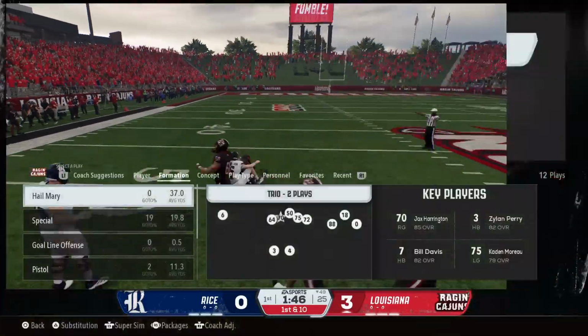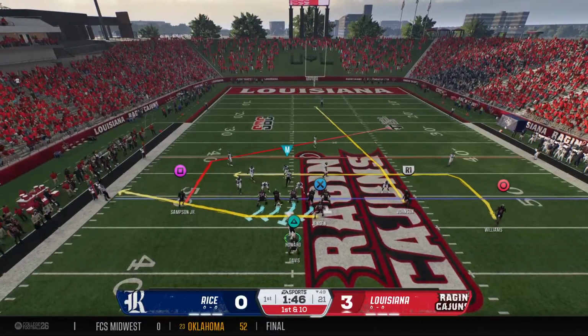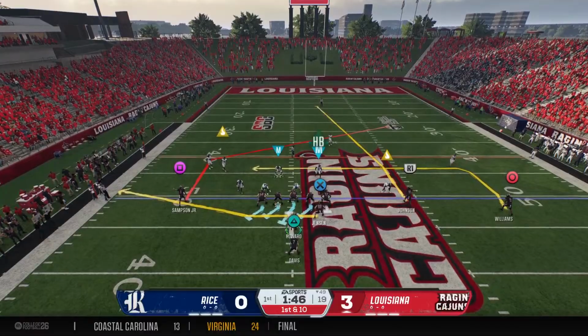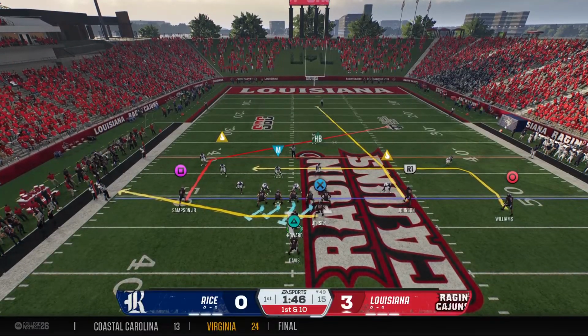I love those smashes where you can hear it up here, Reese. Goodness gracious, you can hear the contact. Such a big lick. The offensive guy doesn't hold on to the football. Huge momentum swing, big turnover forced by the defense.